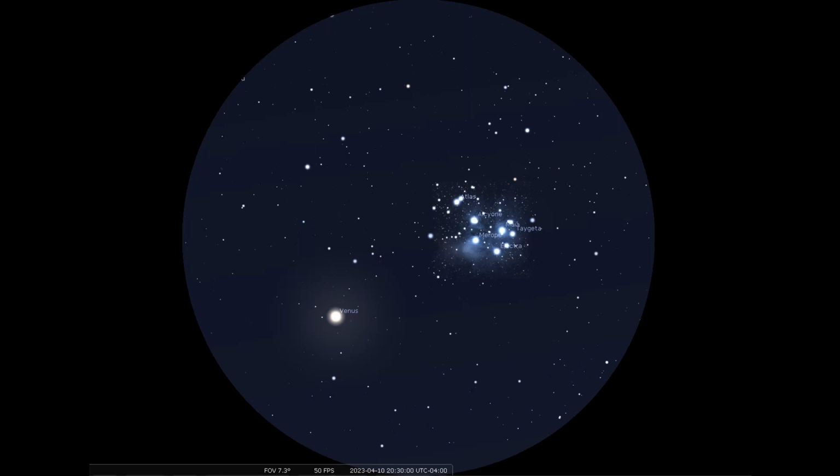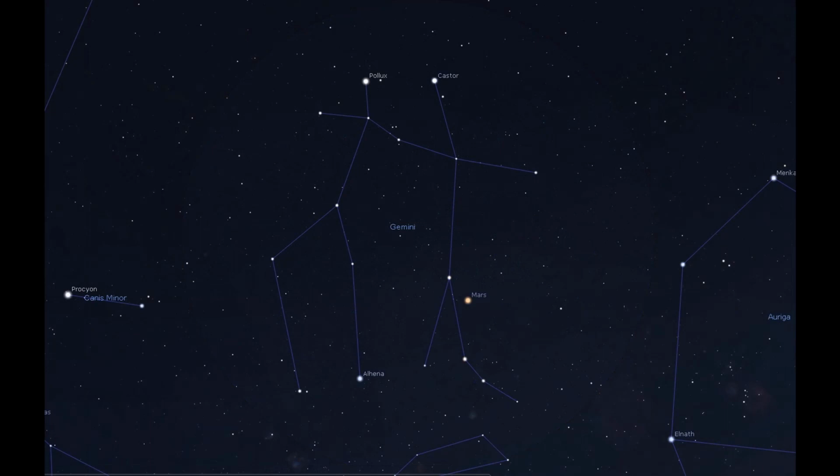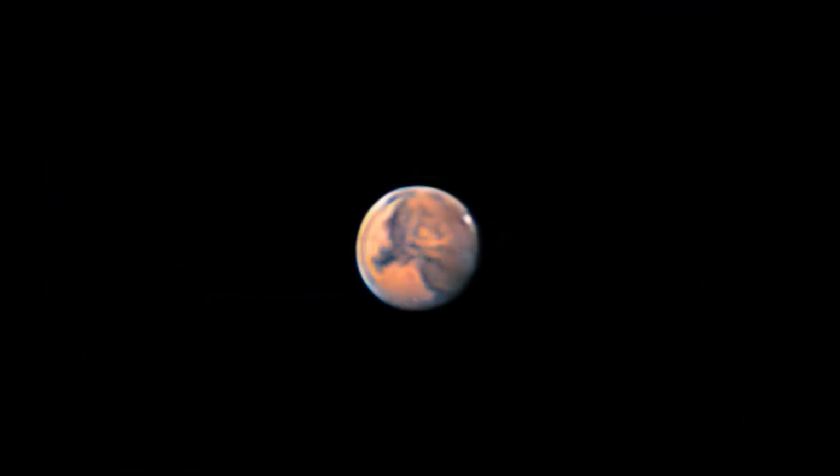All month long, Mars is well placed in the evening sky in the constellation Gemini, and on the 1st it sets at around 2 a.m. Mars will continue to dim all month, starting the month at magnitude 0.91. By the end of the month, it will have faded to magnitude 1.34. It also appears small, and will continue to appear to shrink all month long as it goes from about 6.4 arc seconds down to about 5.4 arc seconds at the end of April.